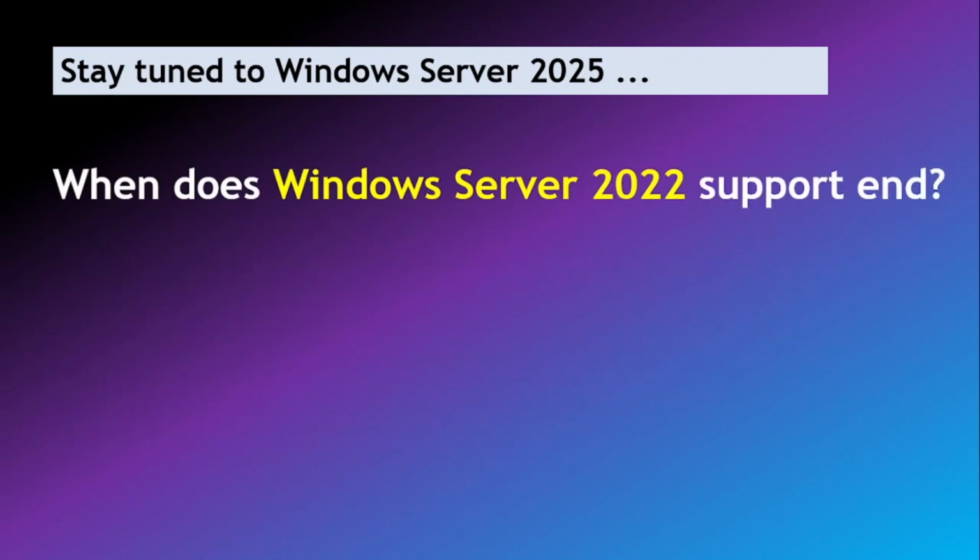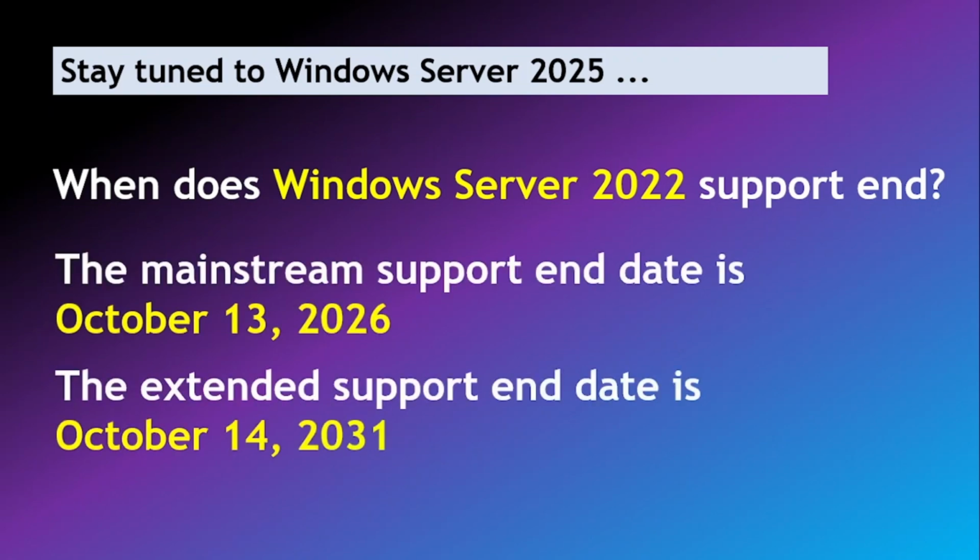Let's talk about Windows Server 2022 now, end of life. So the mainstream support will end on October 13th, 2026, and the extended support will end on October 14th, 2031. So this is what is all about for Windows Server 2022.